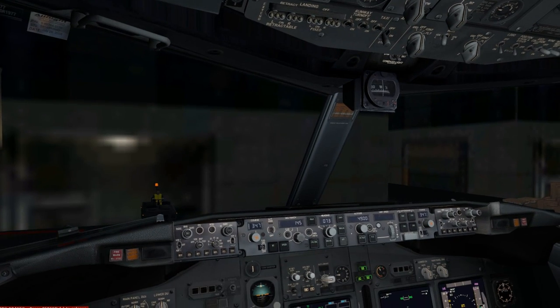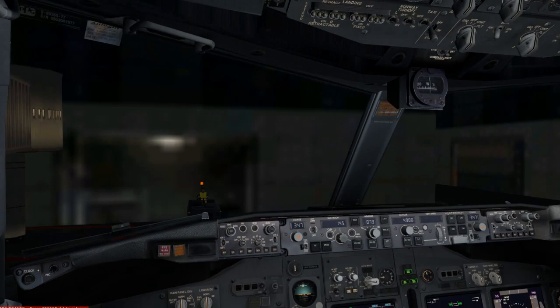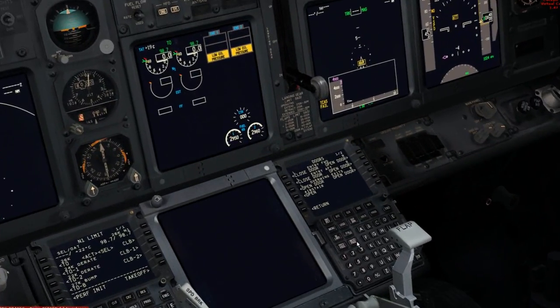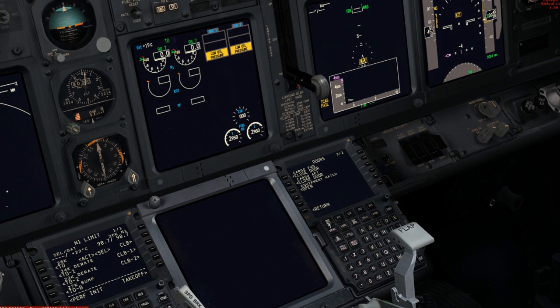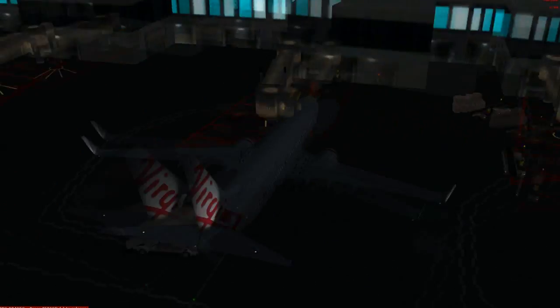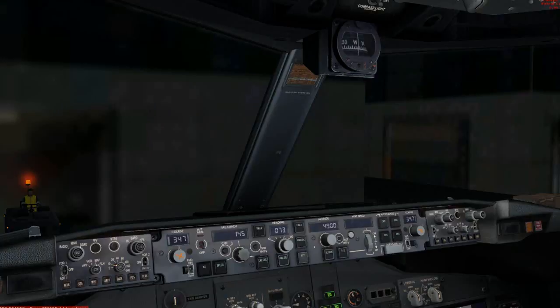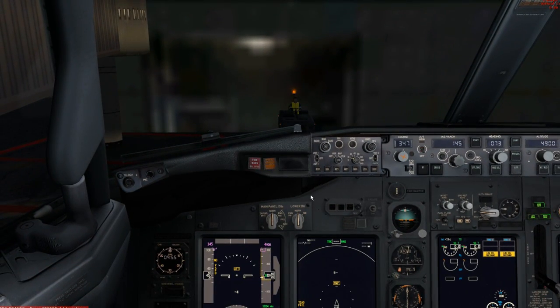Belts are on, fueling is complete. Yeah, we're done with cargo. Let's talk to control. Sydney ground, Velocity 989, requesting clearance to Brisbane.